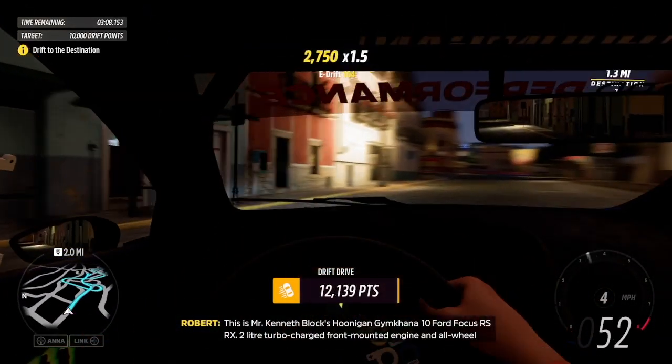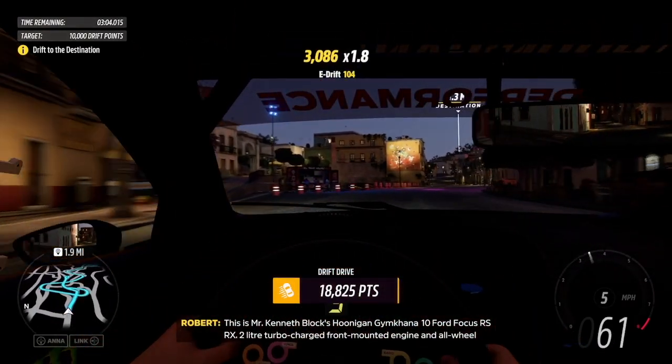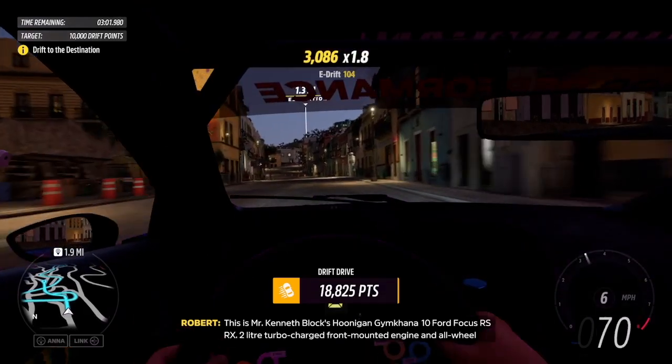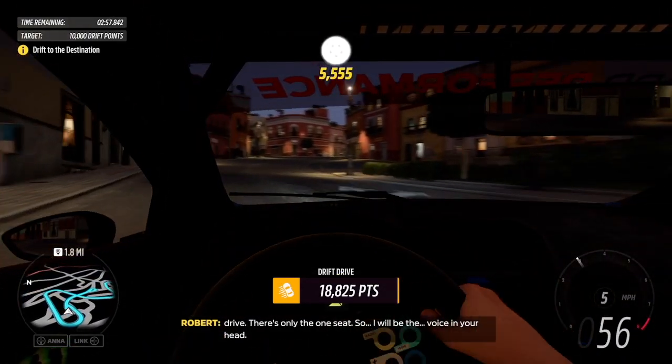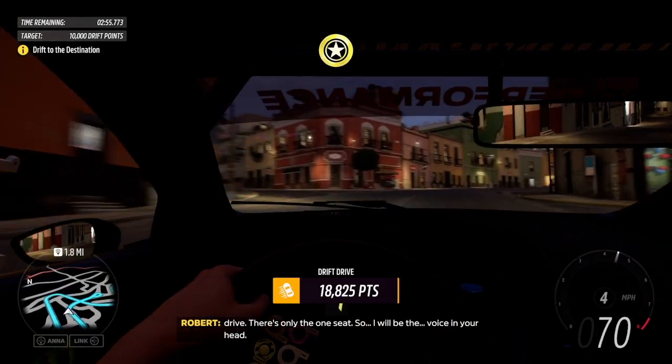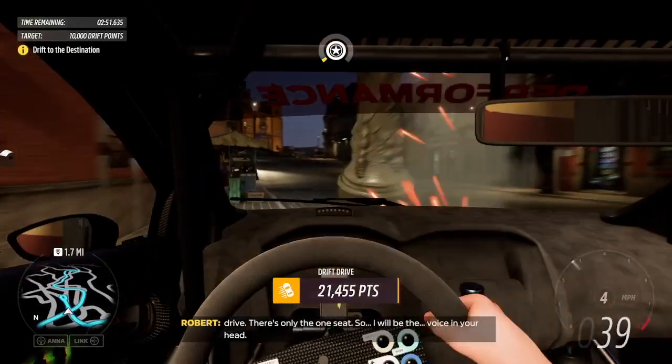This is Mr. Kenneth Block's Hooligan Gymkhana 10 Ford Focus RS RX. 2-litre, turbocharged, front-mounted engine and all-wheel drive. There's only the one seat, so I will be the voice in your head.